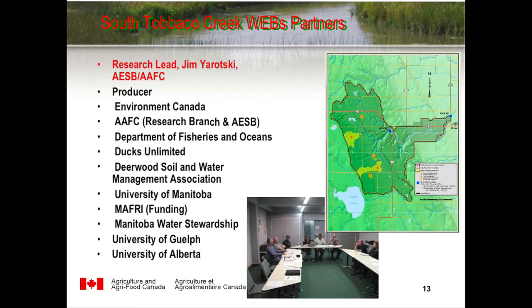Moving on to Manitoba, to the South Tobacco Creek watershed. This is about 150 kilometers southwest of Winnipeg, near the town of Miami, Manitoba. And it's led by Jimmy Rotsky, and he's a hydrological engineer with Agri-Environment Services Branch. And there's many partners. The Deerwood Soil and Water Management Group has been a very active group in Manitoba, and they had over 40 years of monitoring information, and they have a really huge database of all of the fields in the watershed and what exact crops have been planted in every year and what inputs have gone in there.